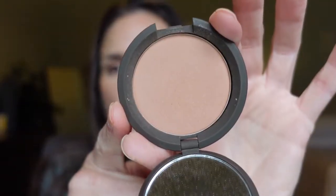So we're moving on to blushes. I have 5 different blushes, just single blushes. I also have blushes in palettes, but we're not going to talk about the palettes. We'll just talk about the singles. So of the 5 I have, some are matte, like this one. This is Wild Honey. This is a matte and it's really beautiful. It's a nice nude. So that is Wild Honey.